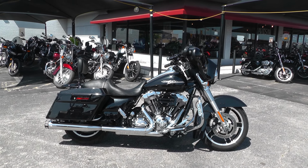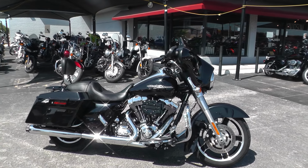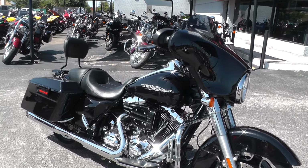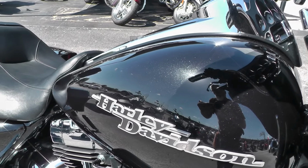Today I've got a 2013 Harley Davidson Street Glide I want to show you. It's got a really nice paint on it. It's called Midnight Pearl. It looks black in the shade, but out in the sun you can see it's got a lot of metallic in it, kind of a blue and silver metallic.